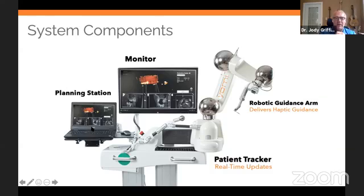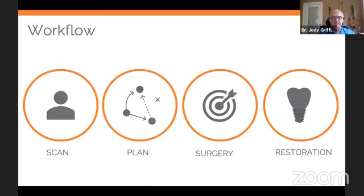One of my assistants, the driving assistant, stands here and controls whether we're freehanding or guiding. She controls all of that from this computer. This is for me to watch. And this is the actual robotic arm that is totally guiding the surgery. And this is the patient tracker, which attaches to the patient. That's the difference between XNav or any of the navigation systems versus this truly guided system.